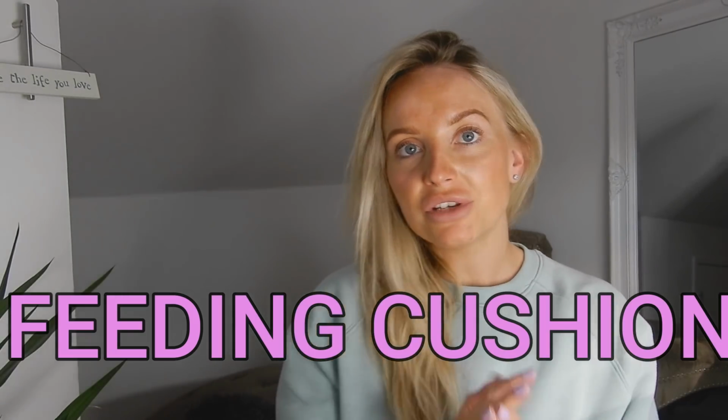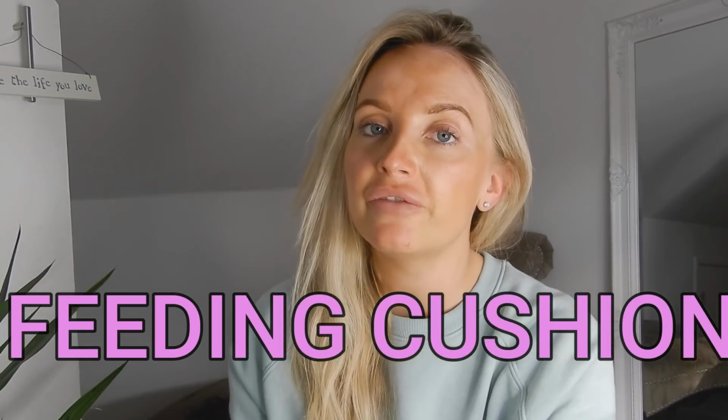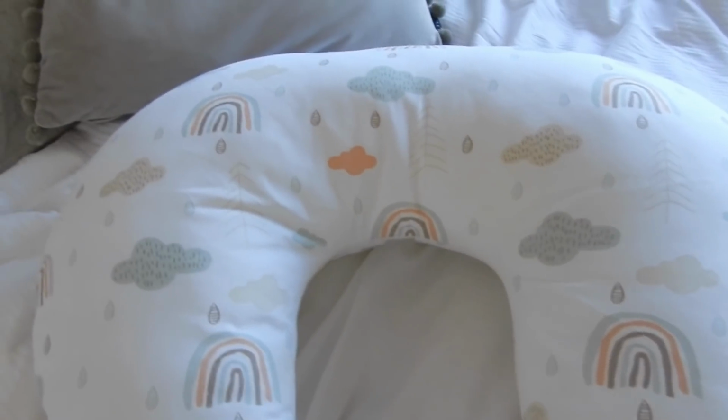So next up we have got a feeding cushion. So I'm just going to attach a clip of Casper in the feeding cushion here, but for me a feeding cushion is literally a must have. I think I bought it for £10 at the baby show in Manchester and I use it every single day. It comes in handy for so many different things, and I'm just going to quickly show you the ways in which we use it. So this is the feeding cushion that I got from the baby show.